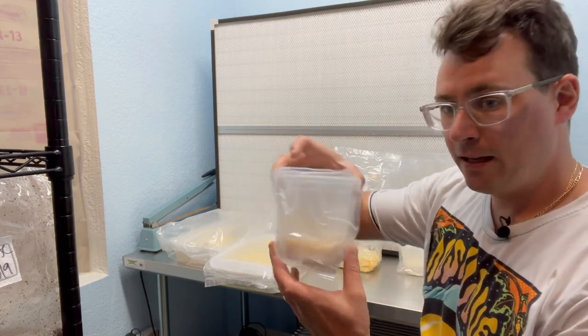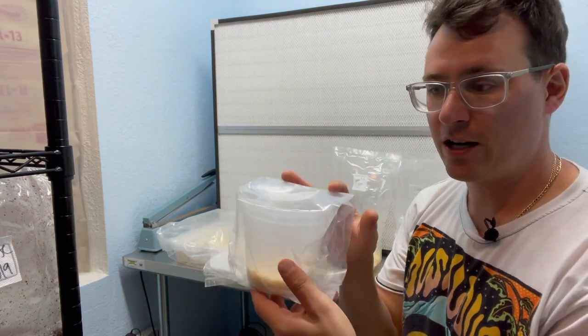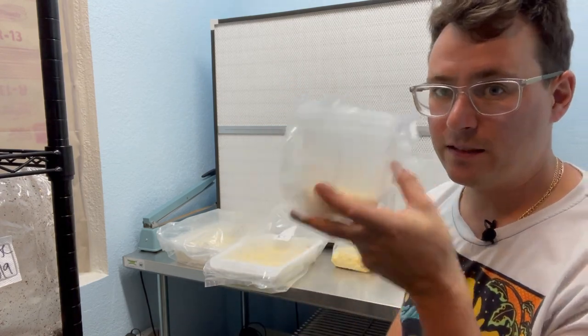That being said, we're getting really good colonization with the delis in these little spawn jars, which I liked because you could just inject it right in the top and it colonized super fast.